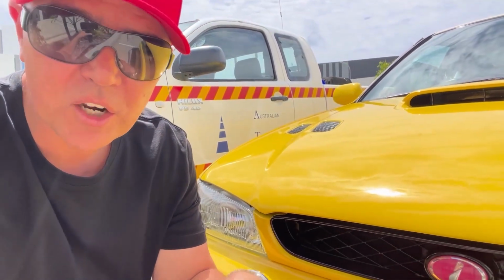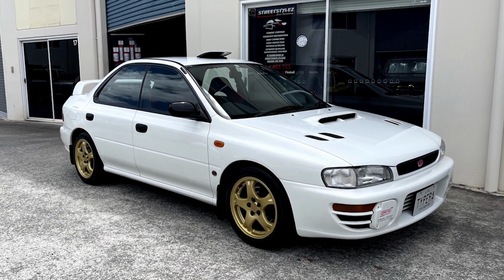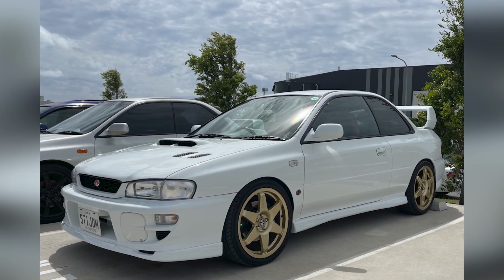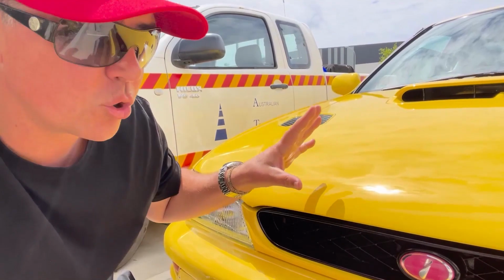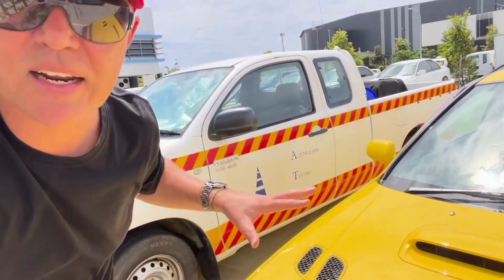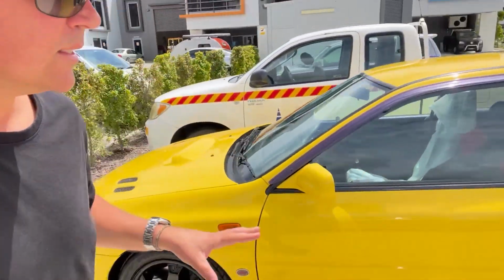But if you go back through the video catalog, you'll see the version 3 Type RA, and also the one I just got out of there, which was the version 6. That one I had collected just recently as well. But the other two white cars, the Type RA and the Type R two-door, are now ceramic coated and detailed. This one here, I haven't done a complete ceramic coating on, and I'll tell you why.